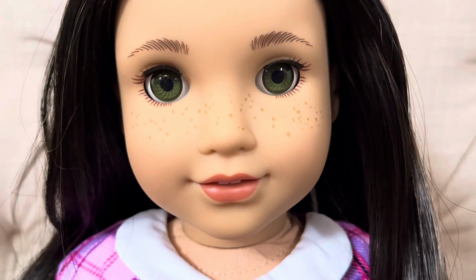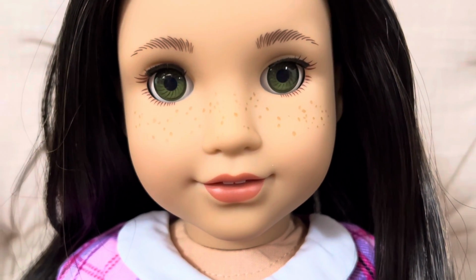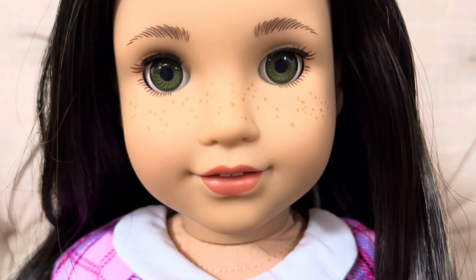It's like one eye socket is slightly larger than the other one. And you know, that's how the doll molds are. They are supposed to be slightly uneven to not be too spooky.